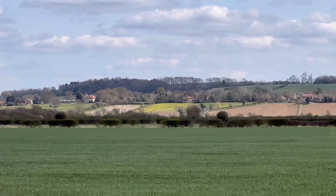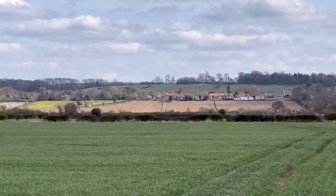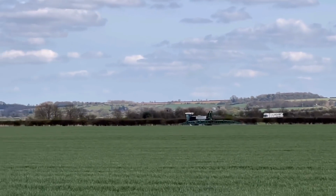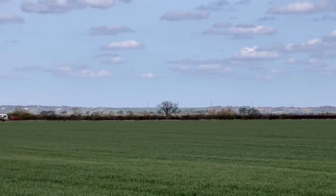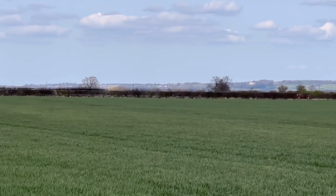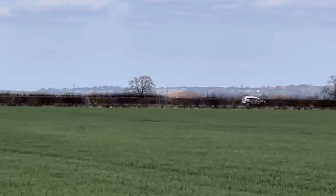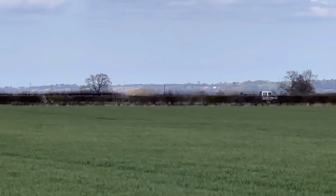That's the village of Leadenham in the background. That's known as the Lincoln Cliff Edge, and can't quite see it from here, but if you follow it round, actually I can see it, but you won't be able to from the phone. Just to the right of that tree on the skyline, just to the right of that tree, is Lincoln Cathedral in the distance.